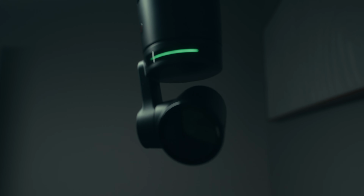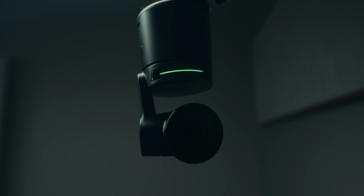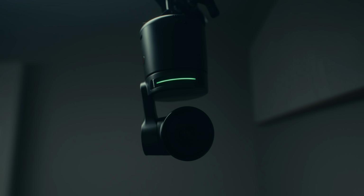But I met a company recently who was like, hey, we think we have something that would be very friendly, easy to use, but still give you the quality and control that you're looking for. And so today we're talking about the OBSBOT. You ready for this? This is gonna be the cutest thing you've ever seen.